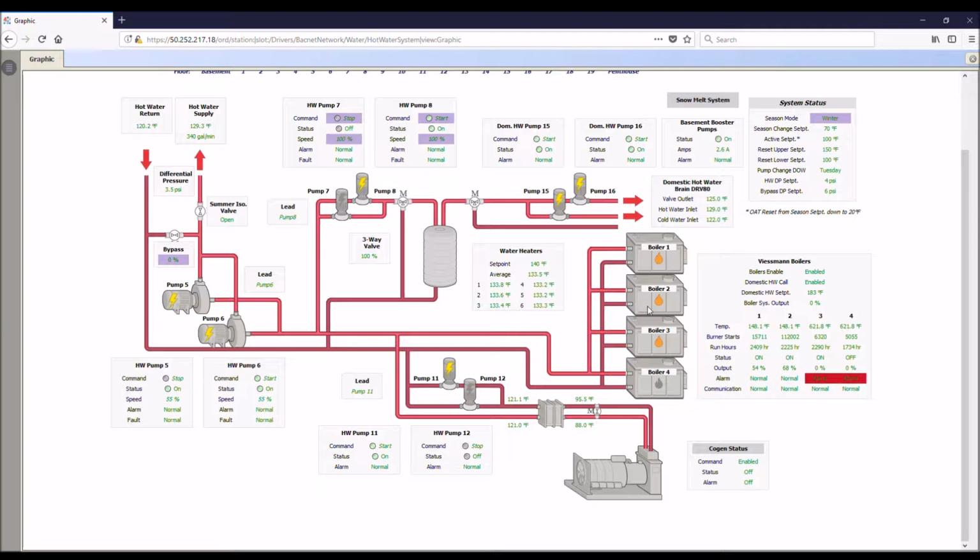So these two, the cogen and the boilers, are providing the heat to the building, which is following this set point, but also the heat to the domestic loops. So pumps 7 and 8 work to recirculate water through the water heaters, and this three-way valve here tries to divert the water as needed to maintain our average water tank temperature.